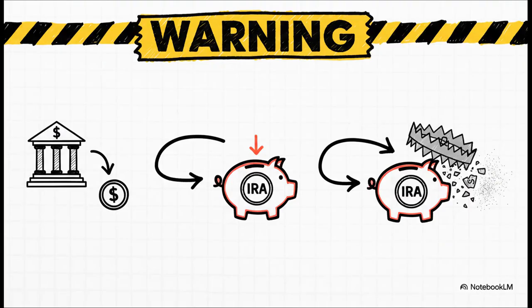Okay, everyone, please pay close attention here because this is probably the most dangerous trap of all. The wash sale rule applies across all of your accounts. So if you sell a stock at a loss in your brokerage account and then you buy it back inside your IRA within that 61-day window, boom, it's a wash sale. But here's the killer part. Because an IRA has no tax basis, you can't just add that loss to the cost of the new shares. It's just gone forever, permanently forfeited. It's a brutal mistake to make.